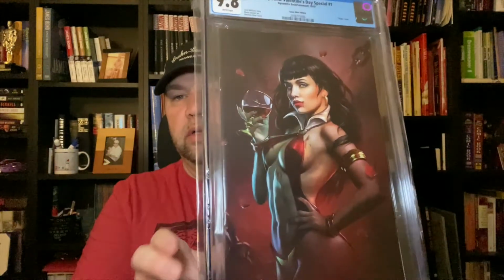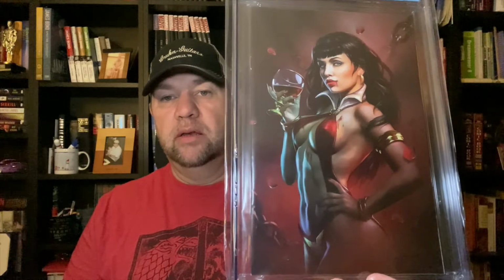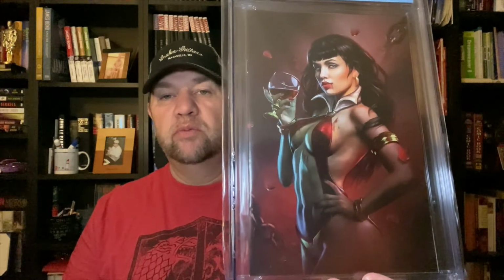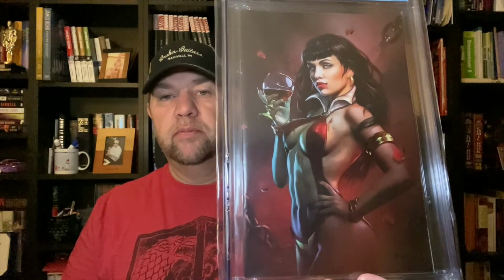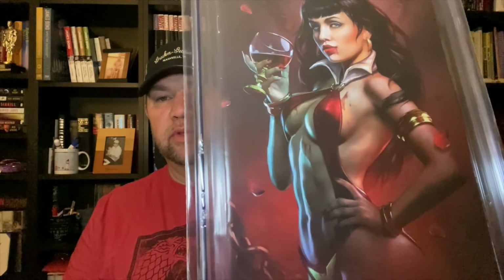So this particular book got me turned on to the artist, and that artist is Shannon Mayer, and this is Vampirella Valentine's Day Special #1. And as you can see, that's why I was so enamored by his art, and have been picking up as much as I can since then. Just incredible work. Not much else I can really say about that cover. Just stunning. It really is.